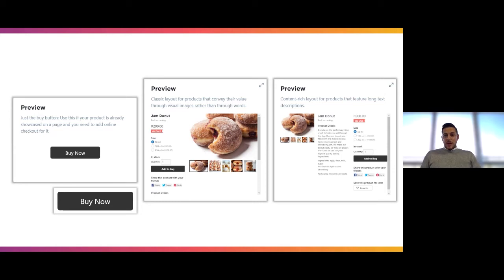Then we've got the next 2 options, which is where you choose how much information you want to display on your blog with the buy button. You can choose to include all of your product data and how you want it laid out as well.